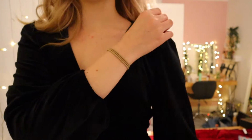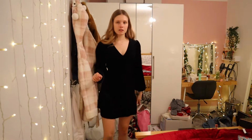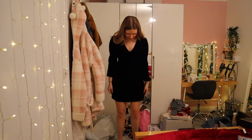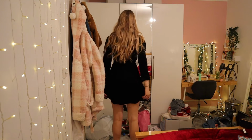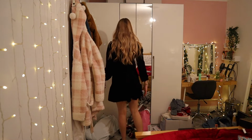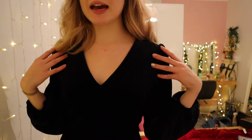I really love the sleeves, how they kind of poof up at the shoulder. I don't know if I can stand far enough back. This is in the way. This is the dress. It's really short, but it covers. I don't know if this bit's sitting a bit funny. Okay, I think this bit just needs ironing flat. But this is so cute and definitely a good Christmas Day dress.